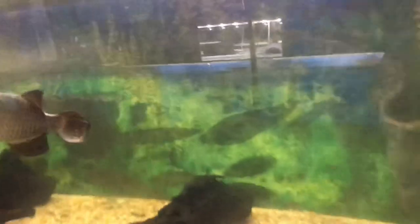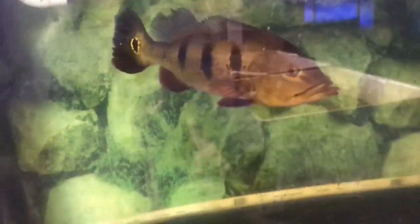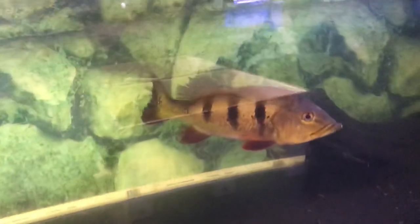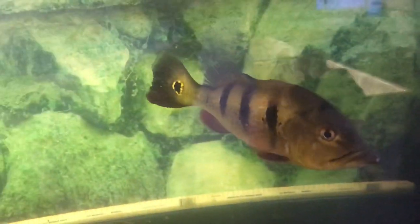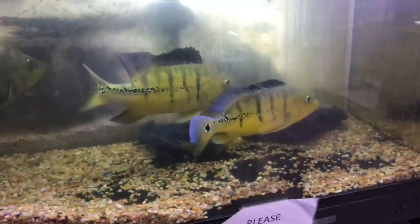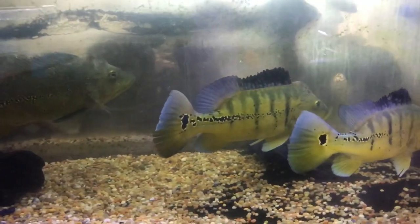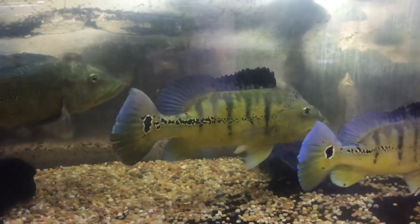Arowana, massive. Now check this dude out. Guys, look at this peacock bass. This dude is ready to go home. He's about 10 inches, maybe 11 inches. Australian arowana. Check this out. Look at these peacock bass. I wish I could show you guys how big they are. Definitely over a foot long, maybe 15 inches.